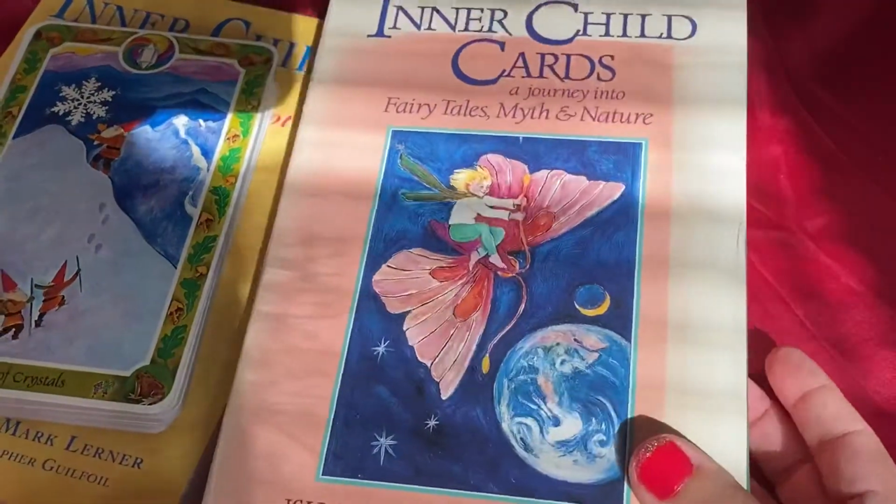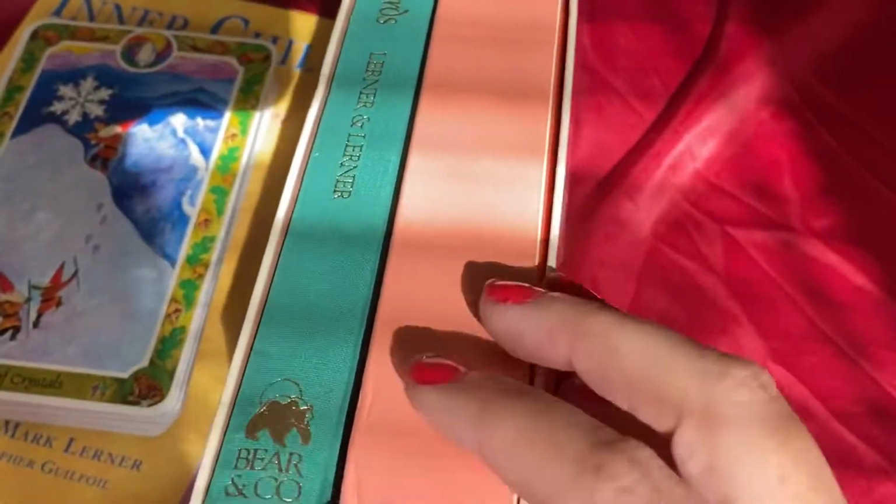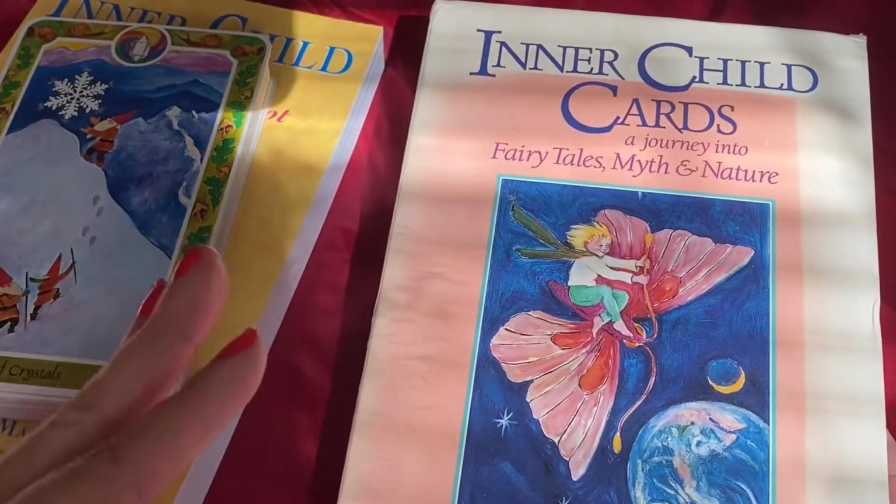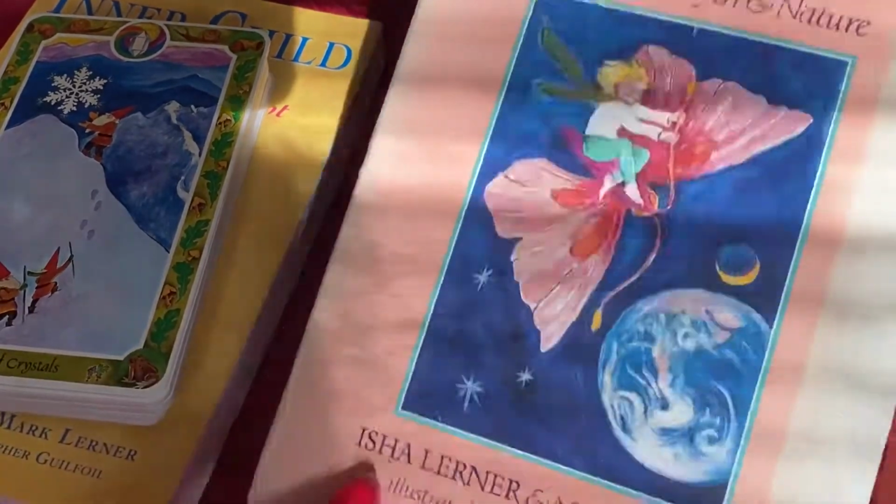I also have this copy of it, but it's just on my shelf. I don't even use this one. I think they're the exact same. I never did, did I do a compare? I might have, but I keep this on my shelf. I just love this deck. And I got the hardback book with this one. You can see it. It's like a hardback.